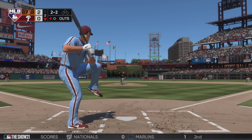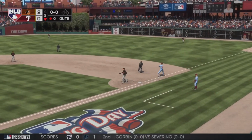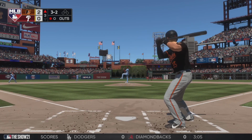We will go further now to the bottom half of the second inning. Let's see if Corbin Burns can keep up his strong play, as it's JT Realmuto with a dribbler. Burns with a great defensive play, showing off that he's not just some pitcher. He also has some skills with the glove.